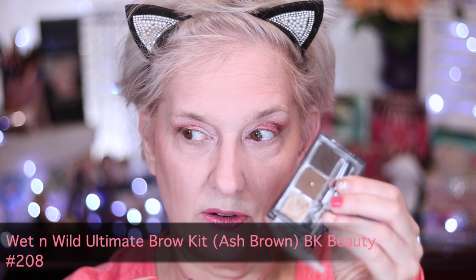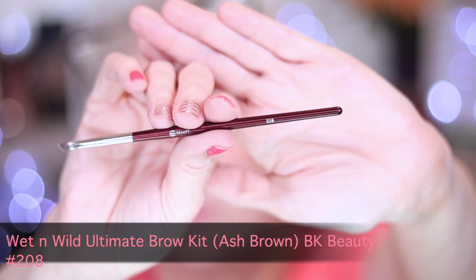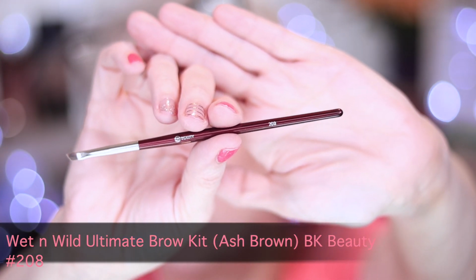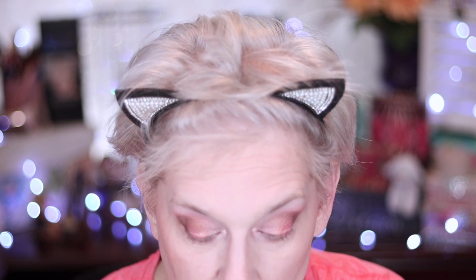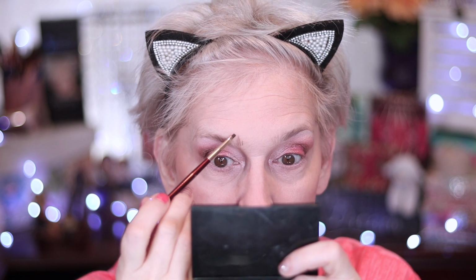This is my Wet n Wild powder box for brows. And I don't know what this says, 20 something. This is the BK Beauty tiny little brush that does an excellent job with powder in the brows, I think. I turn it upside down so that I'm coming up with it when I make the brow. Oh, that's a long hair.